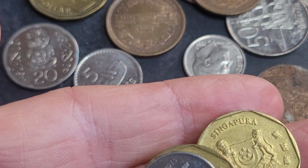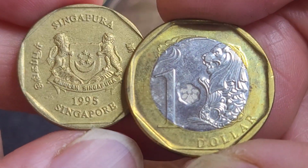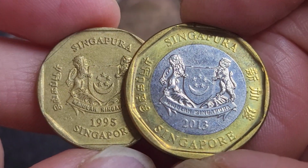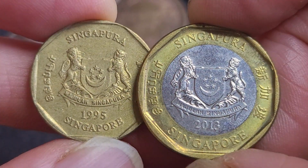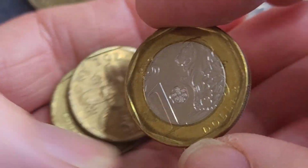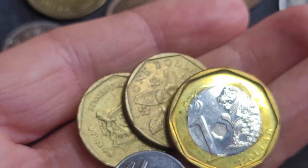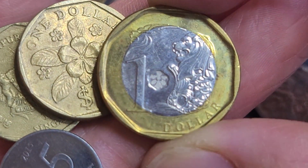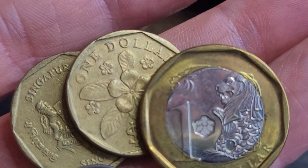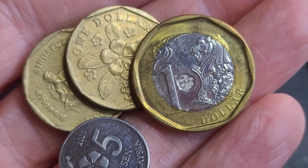So I've got the current Singapore $1. That's also in pretty good condition. That one is 2013. I think that's first year of issue. And you can see, I like both of these coins. They are not too bad, but they're really only worth face value. Georgie says that these Singapore coins are hard to get in high grade, so maybe high grade coins get a bit more in Singapore. I'm not too sure.